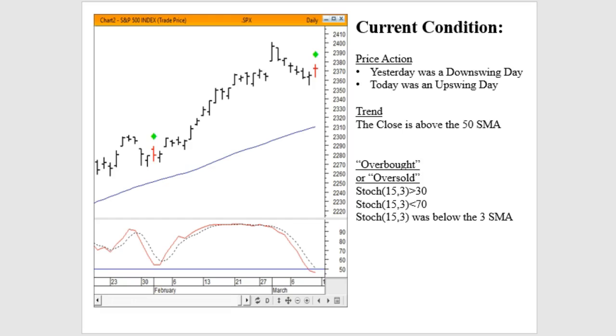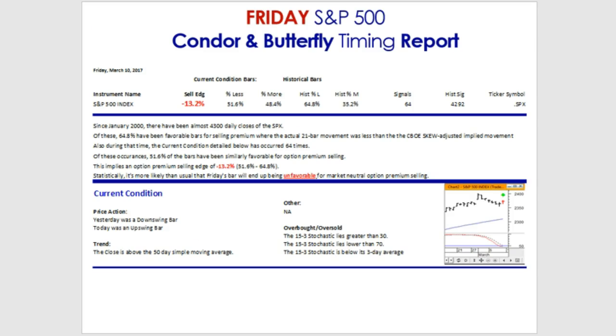So all that makes for a market condition that is fairly unique. It's only occurred roughly 65 times since January of 2000. Not too often, but that's the pattern we're going to look at. It's a unique market condition. And so let's go and take a look at the Condor Butterfly Timing Report.